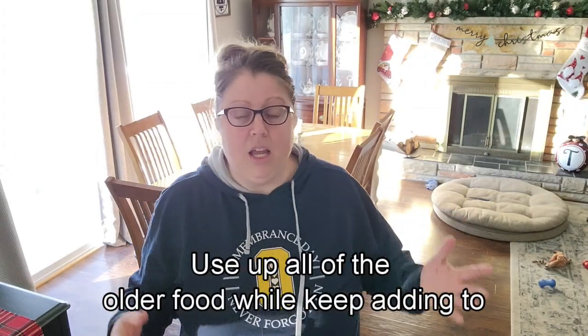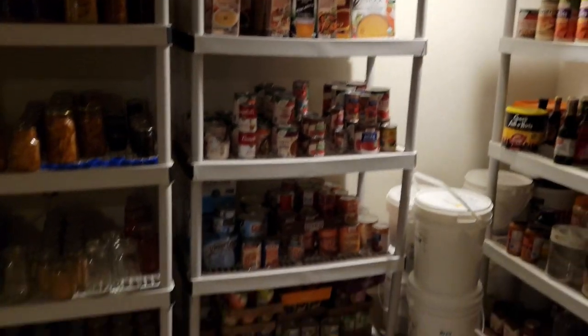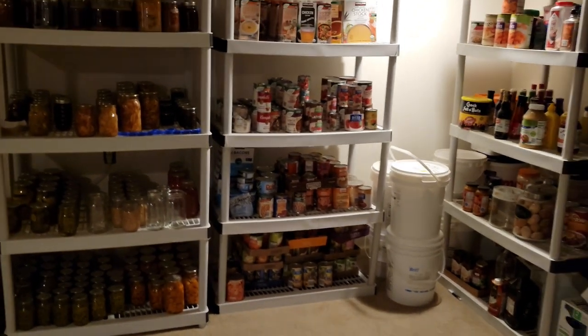So I'm just going to put a little bit of a twist on this. I'm going to call it: use up all of the older food while I keep adding to my storage. That way I'm not depleting anything, but I'm using up things. Like I've got cans that need to be used this year. So I've been searching through my pantries. I've got one small one upstairs with bulk baking flours. This is my working pantry, and then I have food storage in the basement that I'll show you. So I've been looking through everything. I'm going to rotate some things, bring some older things in front, and add to what we need to buy.